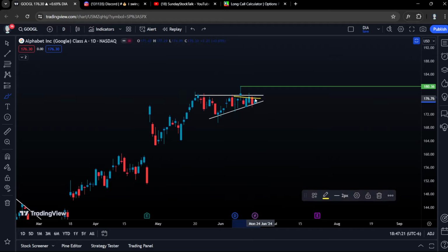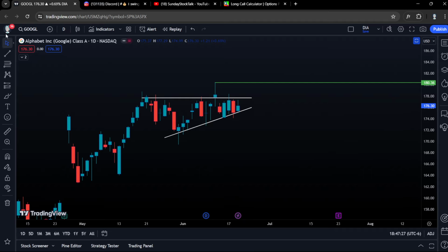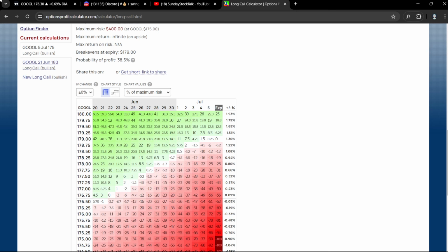We are consolidating between the resistance and the support, and even today, yesterday, we were just consolidating, holding this very strong support, trading sideways between these zones. We hit over 176 today, over 50% on the option contracts. But the whole idea is that this is the perfect entry. So I am in today. I got Friday expiration, but I do want to roll my contracts into next week or July 5th. So I want to talk about that.